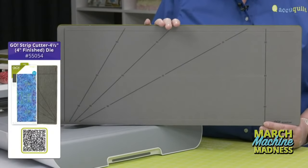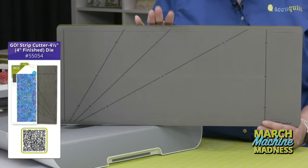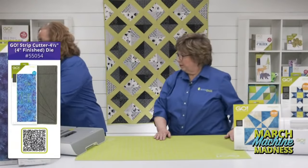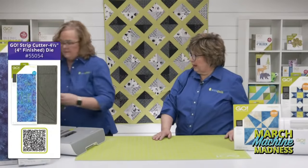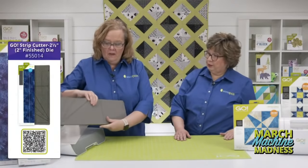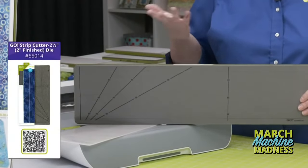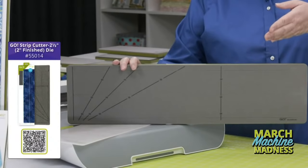Right, and all of our strip dies, these bigger ones at 10 by 24, will fit through your Go and your Go Big. But we also have 2 strip dies that fit through the Go Me. That's right. Which is super fun. All right. We've got the 2.5 inch here because no sewing room is complete without a 2.5 inch strip die. And we've got what, Save 44 today? My 44, yeah, and all of our strip dies. So great day to kind of really look at your strip dies and say, which ones am I missing?